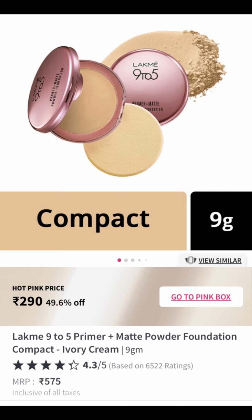Next is this compact powder. It's a powder primer and matte powder foundation compact. It's a dupe of MAC Studio Fix powder foundation, I would say. Though it is not 100%, still 70% it will work as the MAC powder foundation. This is very good, and you need not have your primer also. I absolutely love this. I have already tried this and I have finished this powder, so I am just going to have this in my vanity again. It's almost 50% off. This ivory cream is for fair skin people, so choose your shade correctly.